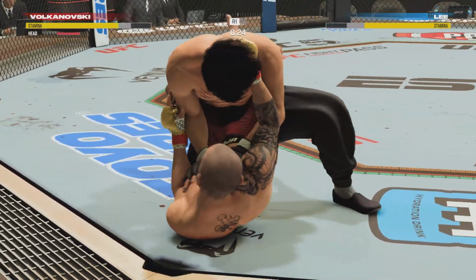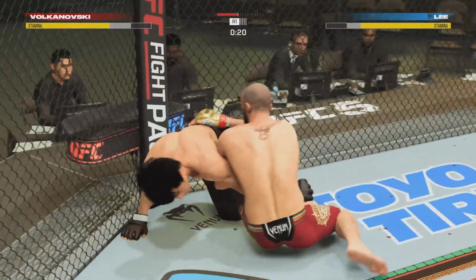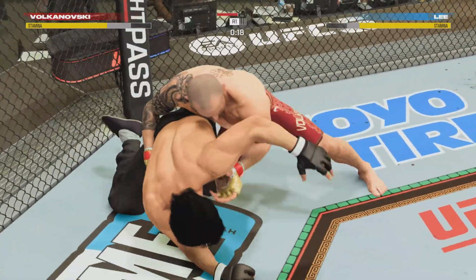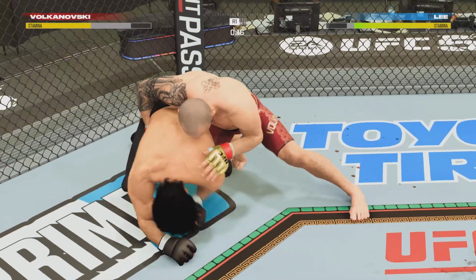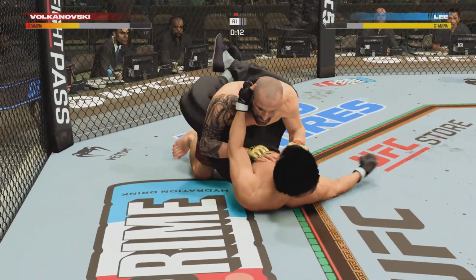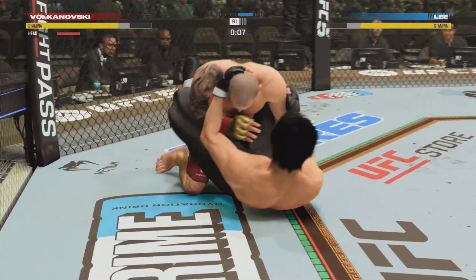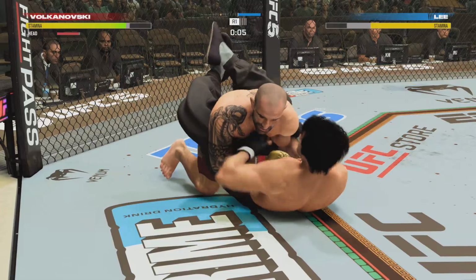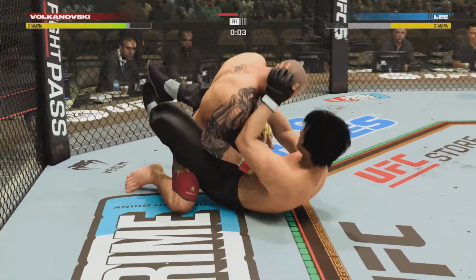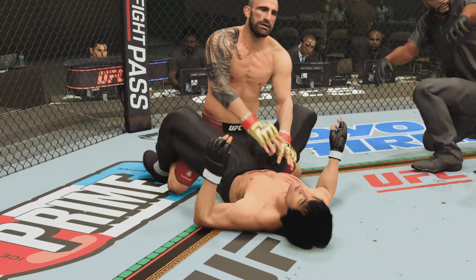All right, inside his opponent's guard here, DC. You don't want to play around here too long. No, you gotta either have 2 hands in or 2 hands out, or guys start to attack triangles. Final seconds here. Well, pretty good work off of the bottom here by Lee. 5 minutes in the books.